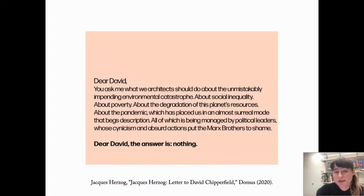Truth is, the claimed neutrality of design tools and the underlying assumption that technology and architecture is removed from politics, an inkling that prevails across architecture departments and practices, is simply no longer tenable. And if proof was needed, again, that letter to David Chipperfield by Jacques Herzog.